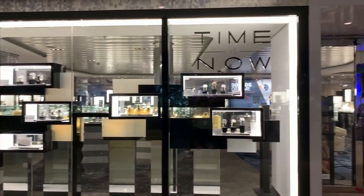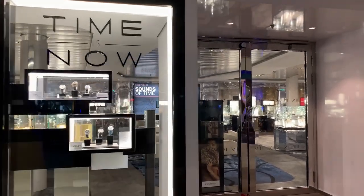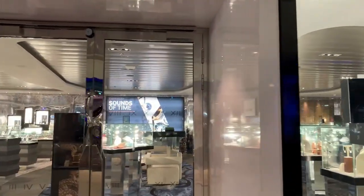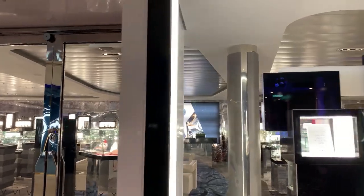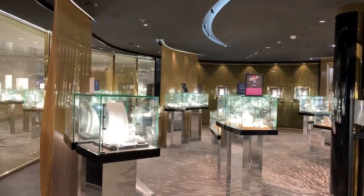And this is a watch store. Time is now. And they carry some of the best brands of watches. And then they have a jewelry store, all fine jewelry, and more jewelry.